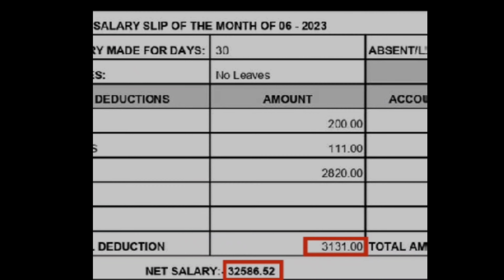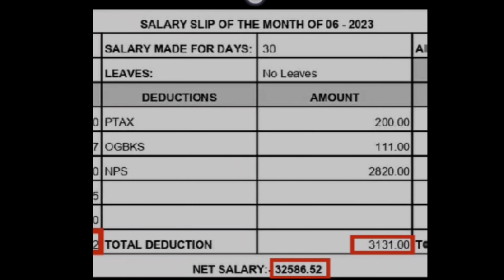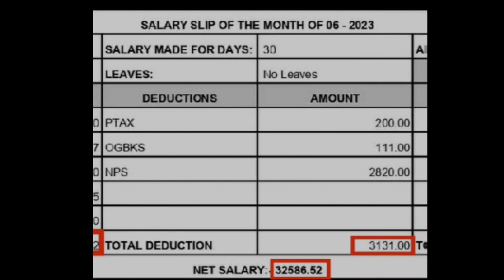And the deductions are: tax deduction is 200, and NPS 2,800, and this is related to the bank membership, about 110 rupees. The total deduction will be nearly 3,130 rupees, and the net pay is nearly 32,580.